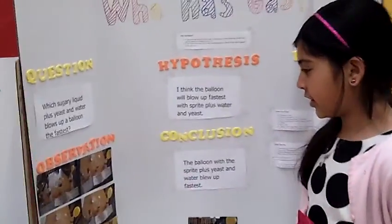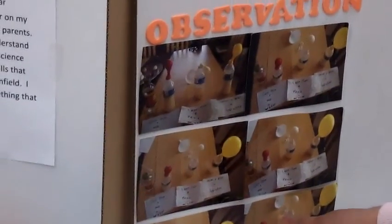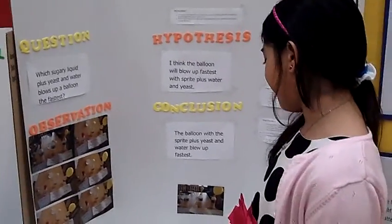These were my observations. All my balloons went from this small and then they ended up this big. My conclusion was that the balloons with the Sprite plus yeast and water blew up the fastest.